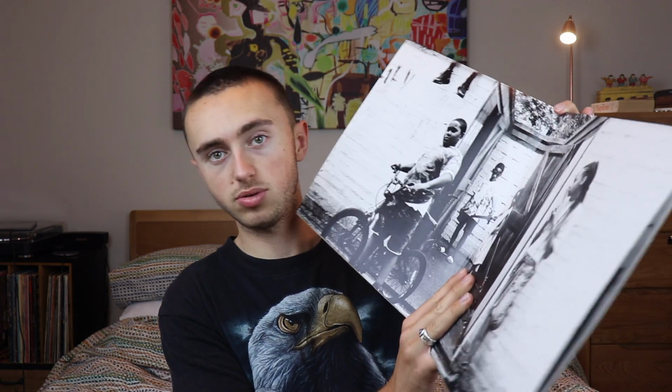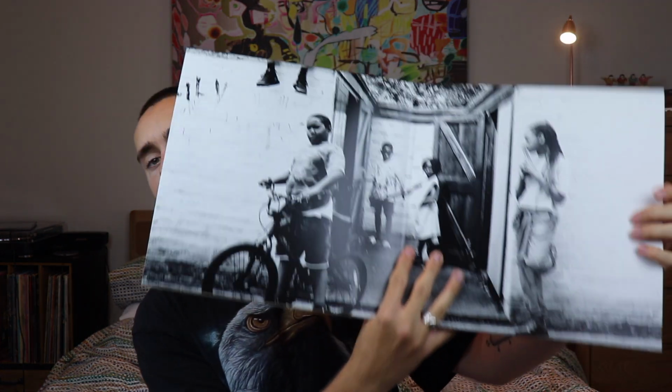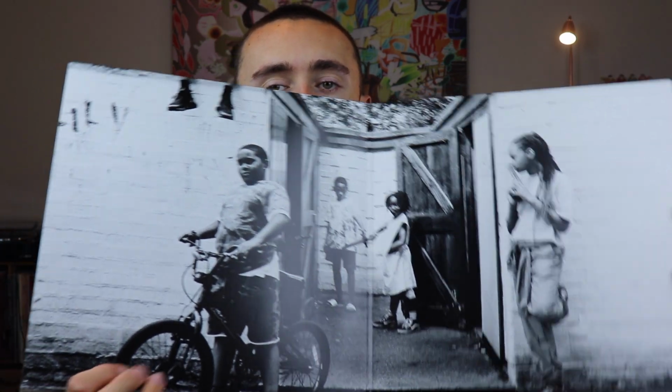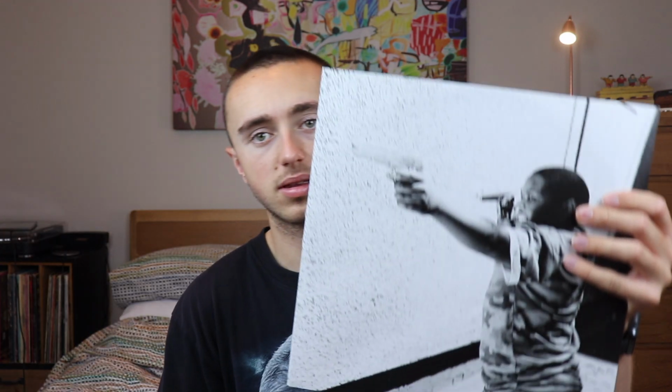and there's this image of these black children. If I can show you that there, just on a random street, which is cool. And then the actual vinyl pictures itself of the sleeves, I think is one of the best parts of this. You got a black kid with some guns there, just some kids playing with a bike. Yeah, the vinyl's just plain black vinyl, nothing special, but it's a great one to own.